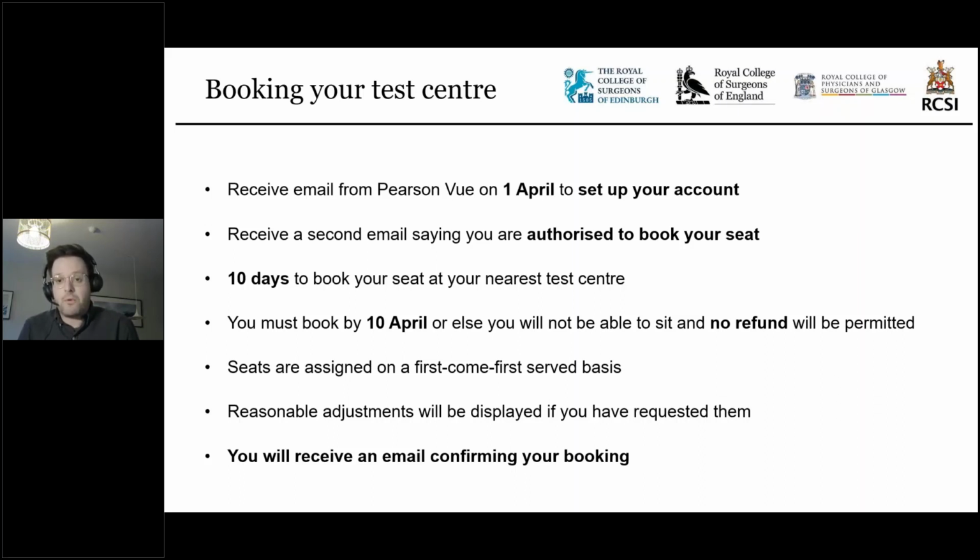Now the seats will be assigned on a first come, first served basis. Pearson VUE will guarantee that there are enough seats for everyone, but it may not always be possible to sit at your very nearest centre.